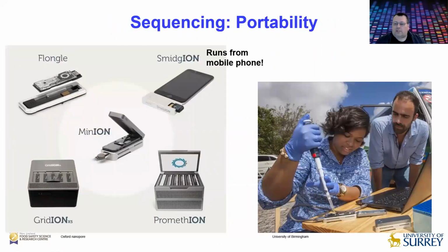And the nice thing is that it's really portable because it's like a big USB stick, the first one, the MinION, which is the best known one. Then you got the GridION and the PromethION that are just a lot of these MinIONs together. But you also have even one that runs from a mobile phone, the SmidgION. So it's powered by a mobile phone, and the mobile phone actually does the recording of the data. So this can be done anywhere. So anywhere in the wilderness, on the space station, you can sequence everywhere.